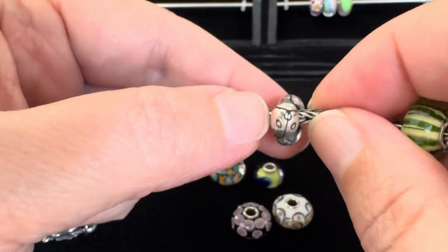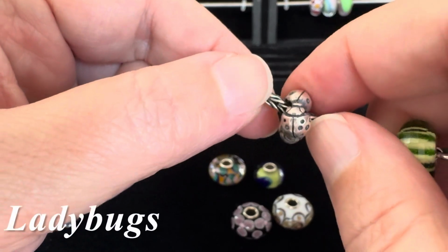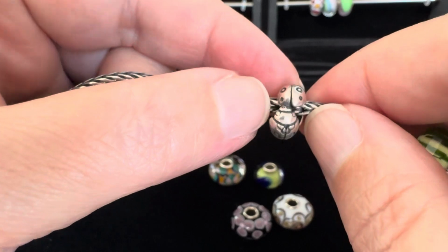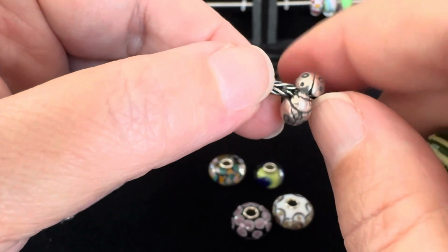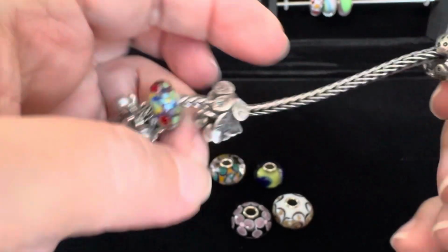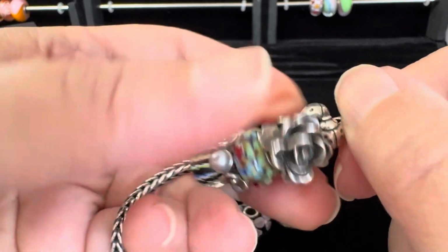And then we have this sweet little silver right beside it. This is just simply called Ladybugs. And this was one of the silver offerings from maybe 3 or 4 spring collections ago. I just think it's darling. Kind of the whole ladybug garden theme I've got going on here.